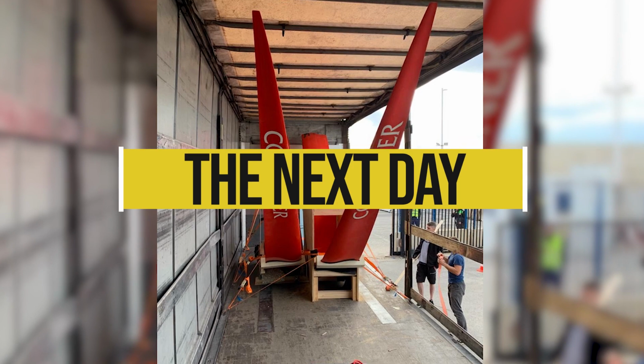So we loaded the foils onto a truck. They have been driven to France. They are now in France with Avel, who built them. And they have done another scan of those foils. And from what we see, the damage is more serious than we thought.